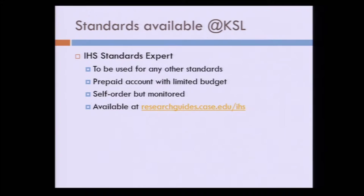We also have access to IEEE standards through IEEE Xplore. And we know those are used. And the tool I was talking about is IHS Standards Expert. And both Mohsen and Janet can witness that they've been using this. In fact, Mohsen was the first one to use it on campus. We even didn't announce it. And he said, I need the standards. I said, OK, test it for us.